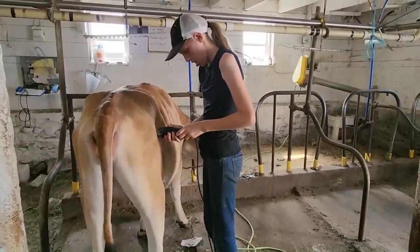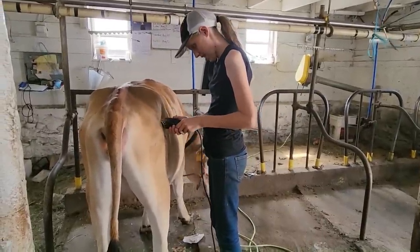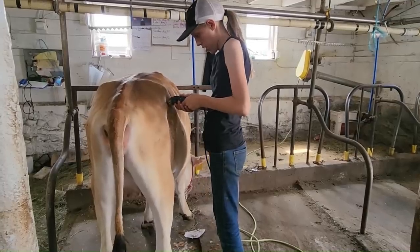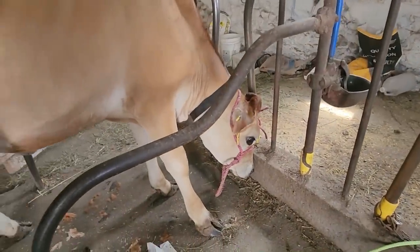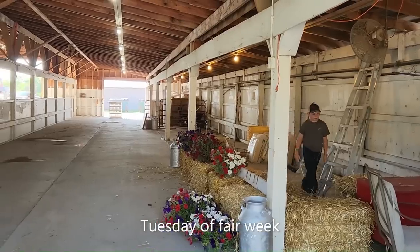We're just getting started with our 4-H heifers, getting them clipped up. And we usually, with the kids, we like to start with the smallest ones and then work our way up. So this is Jessica and Bambi. Hey Bambi.